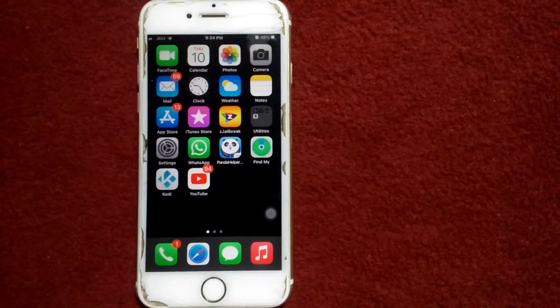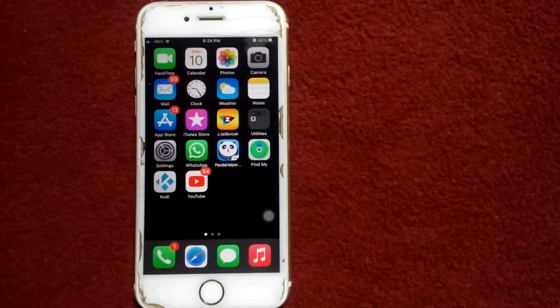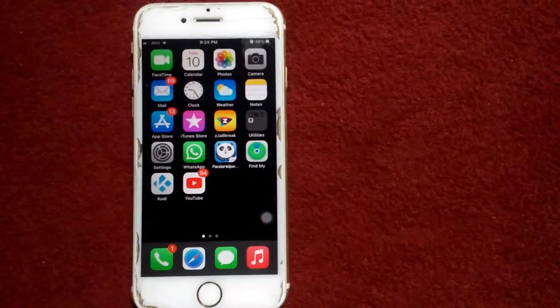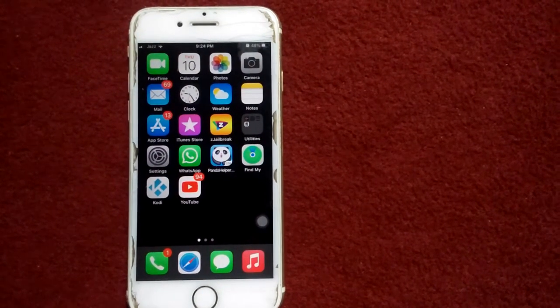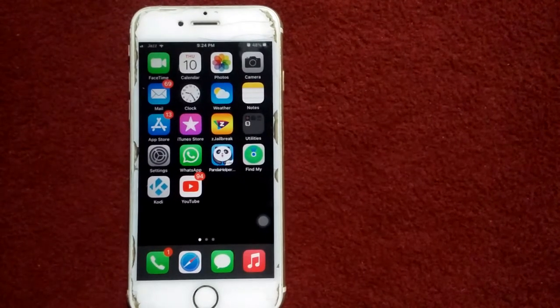iPhone 10, iPhone 11, iPhone 12 series users have been reporting that their Wi-Fi speed is slow, but it works well on other devices. In this video, I will tell you how to improve the Wi-Fi speed on your iPhone.